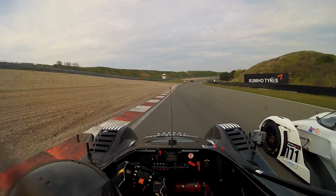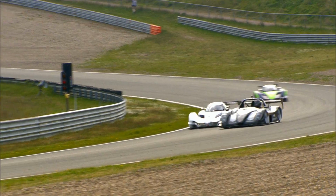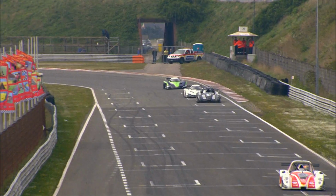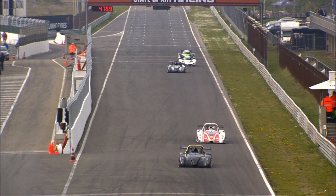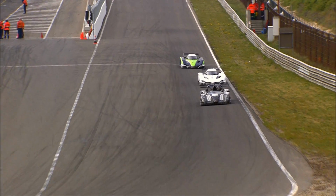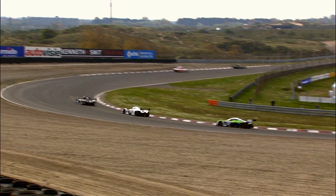Praga right on the edge as well, and again they get very close through the Arie Luijendijk corner. Around the outside goes Vibo Rademacher. Well, they did say you need big cojones to drive these cars, and that was a big cojones move around the outside. He goes up into 6th place. Well, Vibo keeps his nose clear of the Pragas. The white car, Barry van Elk, in 7th, and Noel Kohler, who starts that blue and green car, in 8th position.